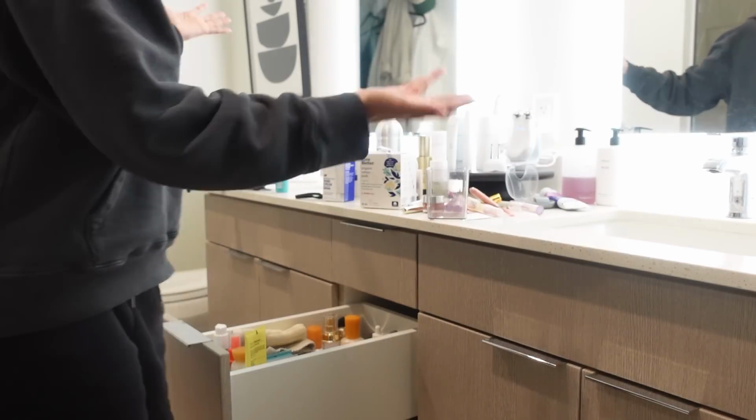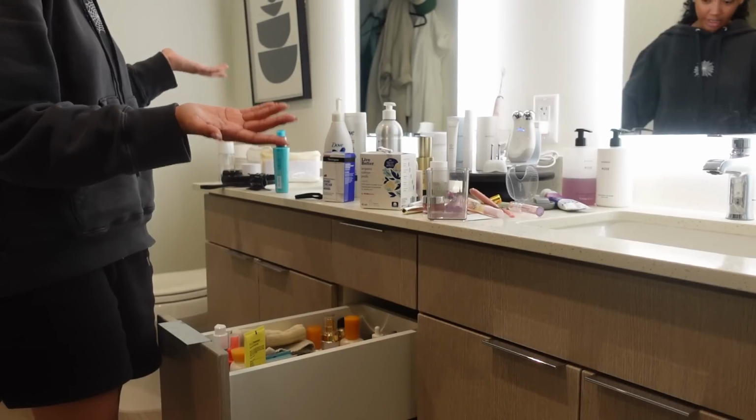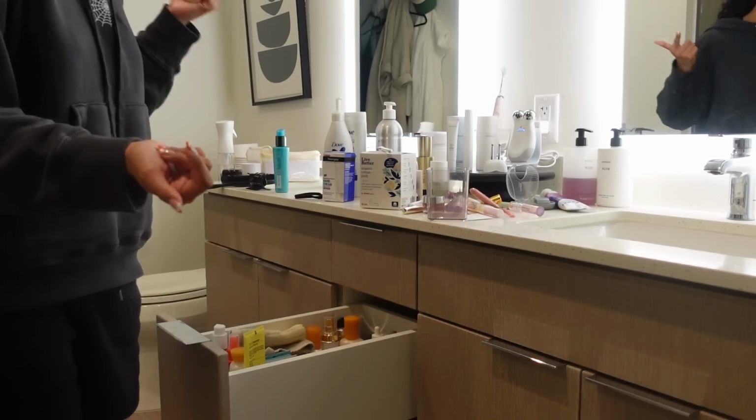See, this is what I'm talking about. My life is all over the place, and I have to get it together. I'm sure I'll find it eventually, but I'm very perplexed. This is another area of the house that is always a disaster when I'm sick. Let's clean this up.